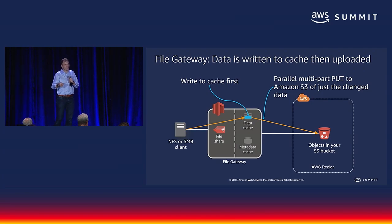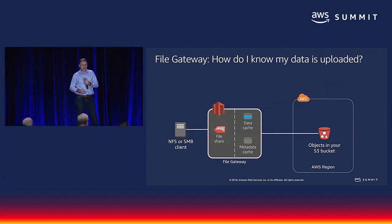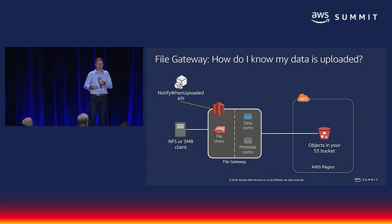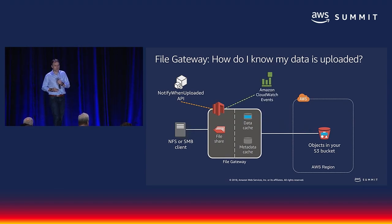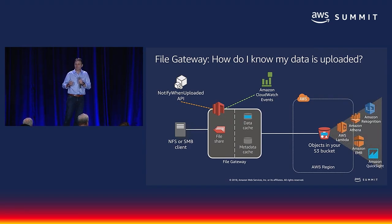So if my data is being asynchronously uploaded, how do I know it's gotten to S3? In this instance, we have an API that you can call to say, tell me when my data is uploaded. I have a workload that's depending on it in the cloud. Call the API. After the gateway is completed writing the data up into S3, we send you a CloudWatch event. What does this allow me to do? This allows me to then trigger upstream workloads that are dependent upon that data landing in S3. So the data was generated by a file-based application on premises, and I can automate an object-based workload in the cloud accessing and using that data.